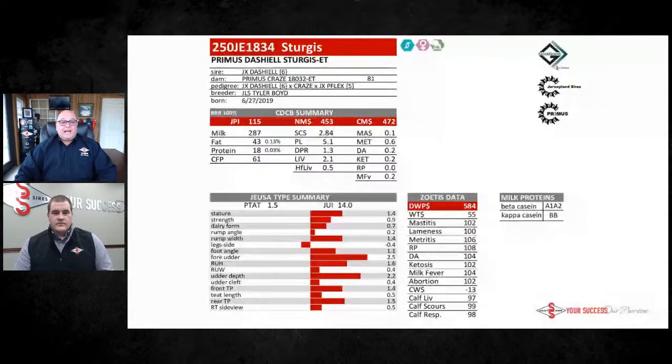And he's a bull that does a lot of things right. 115 JPI, 472 cheese merit, 14 JUI, 584 DWP, bar chart to the right, 13 DPR. This is a bull that I just hope people find, because I really think he can do some great things down the road in his daughter profiles once we start seeing those around.